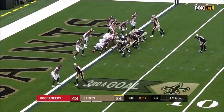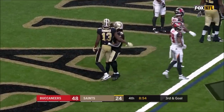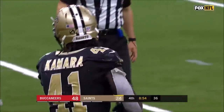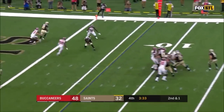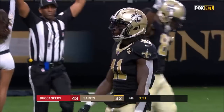Breeze is saying, and it's Kamara for a touchdown Saints. Where has that been all game? Is what, or at least since the early first half. They're going to go for two. You saw the signal from Breeze. Second and a yard. Flag flies. In the end zone for a touchdown is Alvin Kamara.